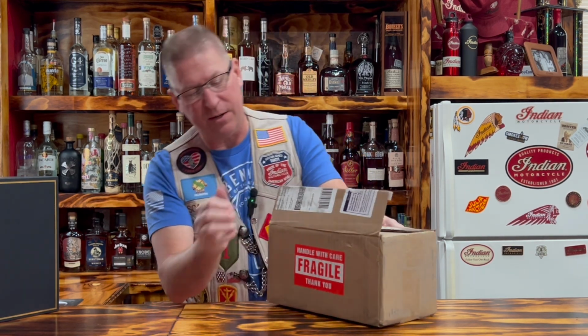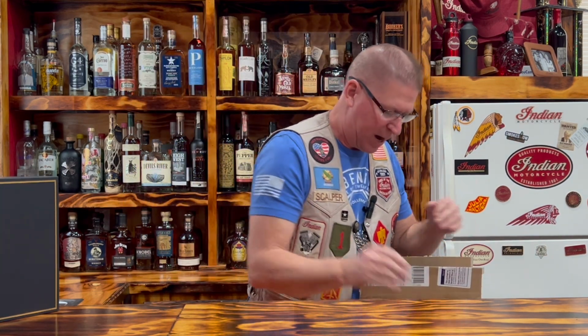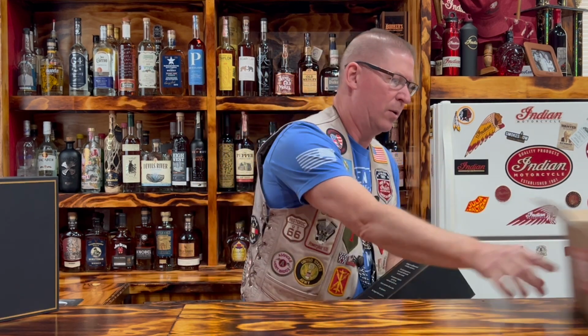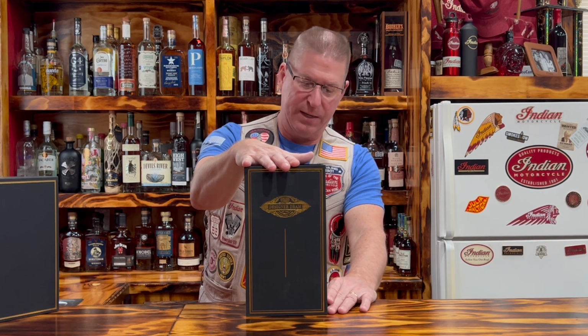Ta-da! We got it. Now they send it in this box. Well packaged. There's a box within a box, but they do make sure that everybody knows this is a very fragile item. And so this is what we received in the mail. This is obviously 21 or over, signature required, so they send it in this special box here.